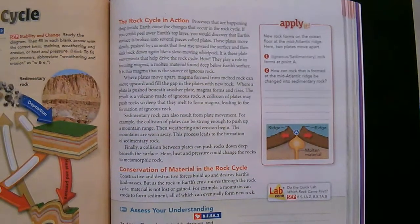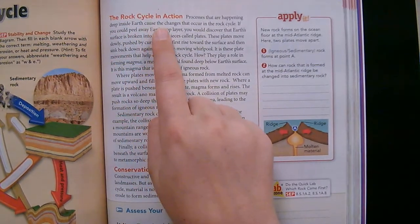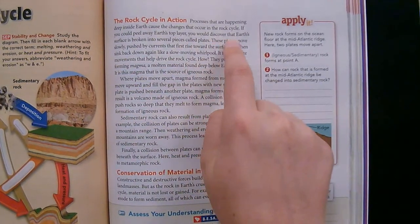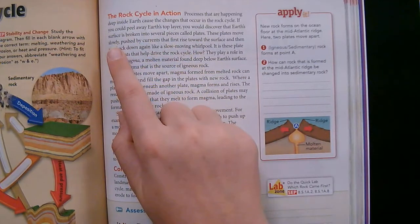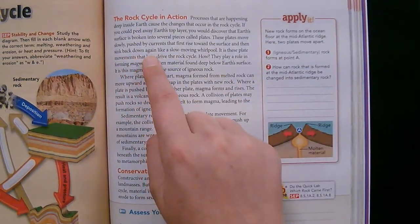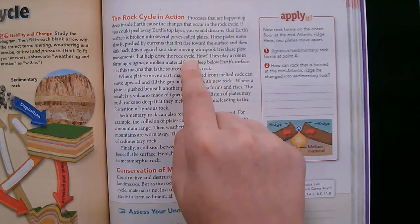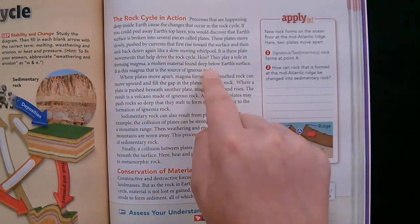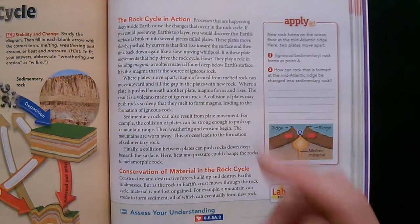All right, the rock cycle in action. Processes that are happening deep inside Earth cause the changes that occur in the rock cycle. If you could peel away Earth's top layer, you would discover that Earth's surface is broken into several pieces called plates. These plates move slowly, pushed by currents that first rise towards the surface and then sink back down again like a slow-moving whirlpool. It is these plate movements that help drive the rock cycle. How? They play a role in forming magma, a molten material found deep below Earth's surface. It is this magma that is the source of igneous rock.